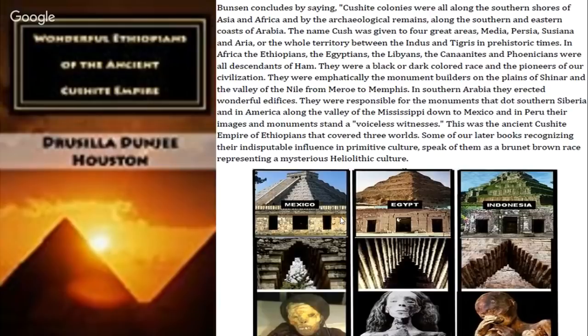concludes by saying Kushite colonies were all over the southern shores of Asia and Africa, and by the archaeological remains along the southern and eastern coast of Arabia. The name Kush was given to 4 great areas: Media, Persia, Susiana, and Aria, or the whole territory between Indus and Tigris in prehistoric times. In Africa, the Ethiopians, the Egyptians, the Libyans, the Canaanites, and the Phoenicians were all descendants of Ham. They were a black or dark-colored race and the pioneers of our civilization. They were emphatically the monument builders. Remember this now. They were emphatically the monument builders on the plains of Shinar, which is Sumer, in the valley of the Nile, from Meroe, which is where?